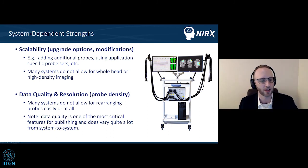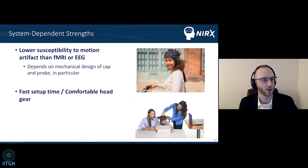I talked a little bit about data quality, or a lot maybe already, but that does vary a lot between systems. Resolution also can vary quite a lot between systems. That's just a couple points to be mindful of always. There is lower susceptibility to motion artifact than fMRI or EEG. I put this under system-dependent strength because it just varies. You really should check out the system specifically, at least see some sort of remote demonstration at a minimum, if there's a video that can be shown, because it really does vary. This is something where we've seen big differences between systems.